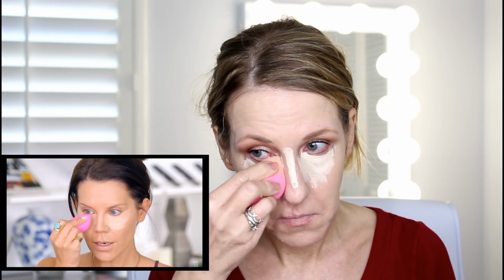I'm going to take a dampened beauty blender. I'm taking the pointed edge and I'm going to begin by just pressing the product in. The sponge is going to pick up a little of the excess, so I don't have to smear this around everywhere. I really just have to focus on pressing and patting, and really keeping the product exactly where I laid it down.